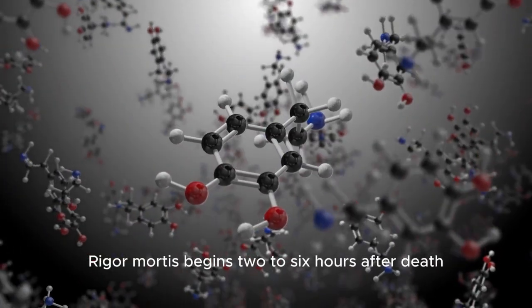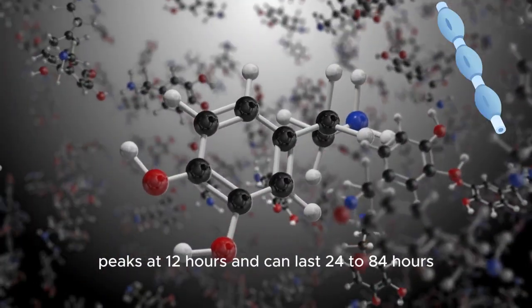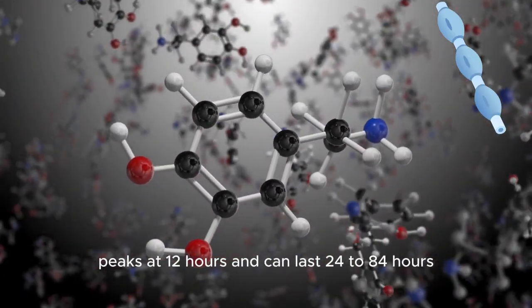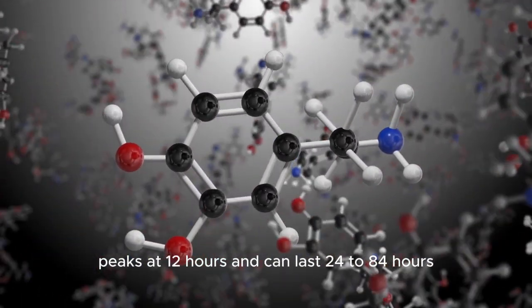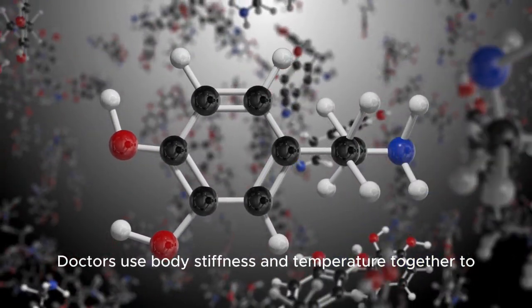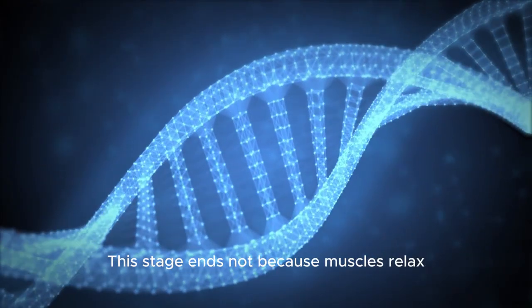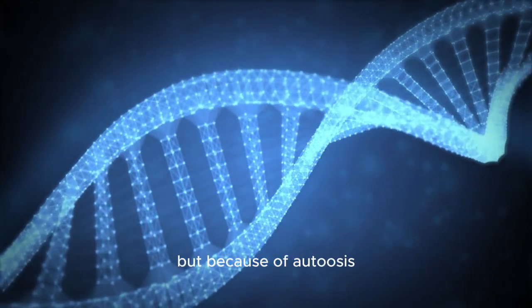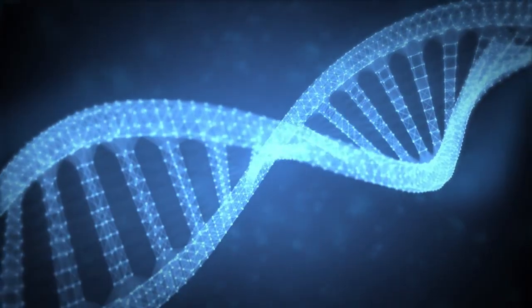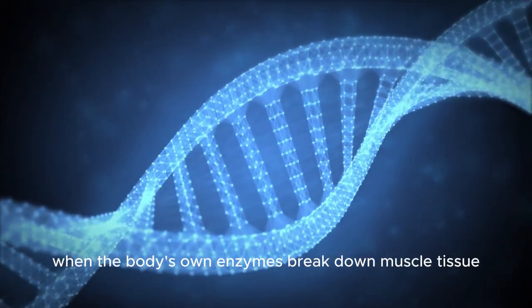Rigor mortis begins 2 to 6 hours after death, peaks at 12 hours, and can last 24 to 84 hours. Doctors use body stiffness and temperature together to estimate time of death. This stage ends not because muscles relax, but because of autolysis, when the body's own enzymes break down muscle tissue.